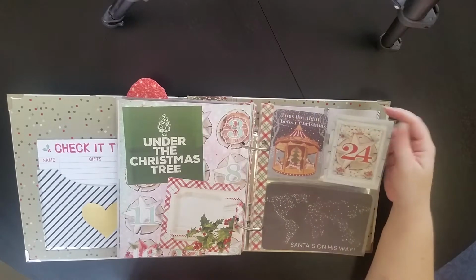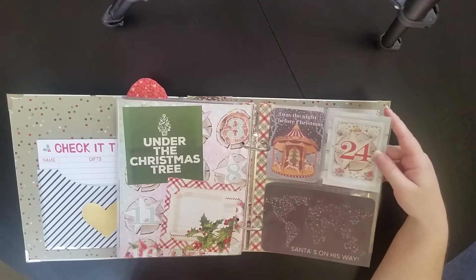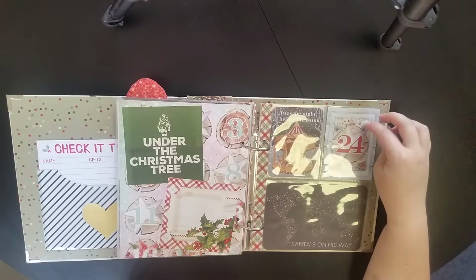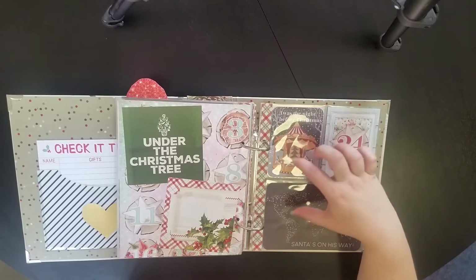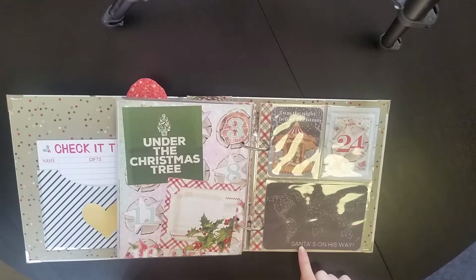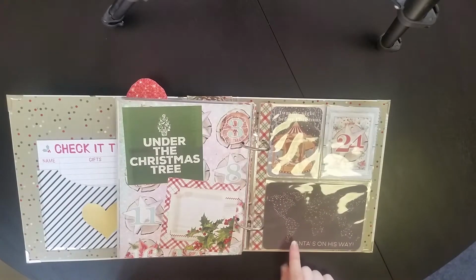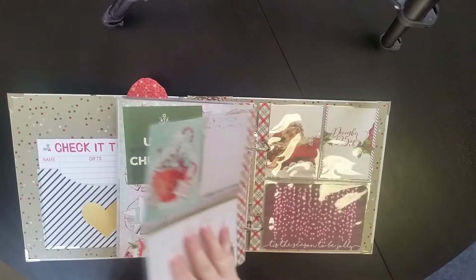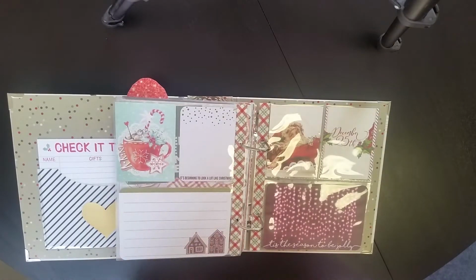And then we have 24, so Christmas Eve. This is another sleeve insert. I have the Mintay cut apart, which I've glued the 24 down. I had these two journaling cards in my stash. This one says 'Twas the night before Christmas, and this one is like the world map in lights, and then it says Santa's on his way. I thought that was so cute. And on the other side, I can journal.